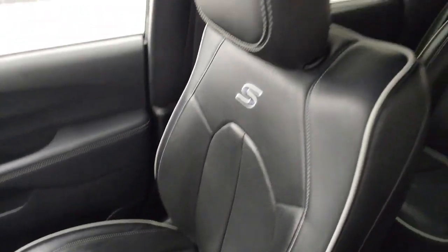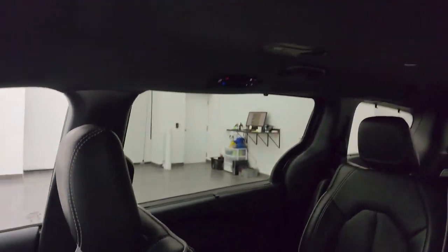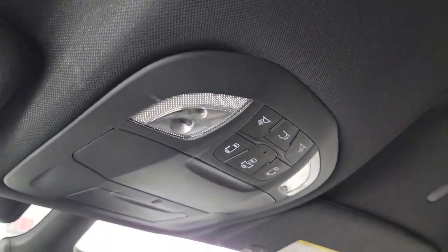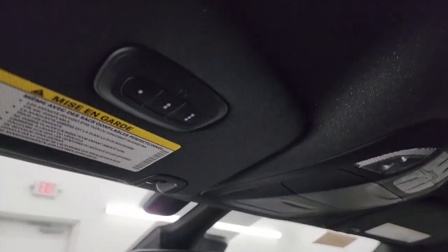and seat. Excellent condition, no rips or tears. Once again, I don't think this vehicle has ever been smoked in. And the headliner's in really nice, clean condition as well. You do get map lights up there, rear gate and door controls as well, SOS and assist buttons in the mirror, and home link buttons for your garage door security systems and lighting systems.